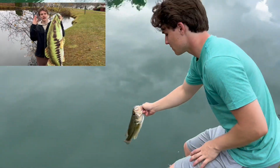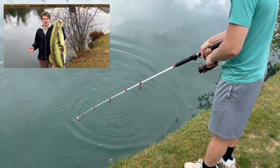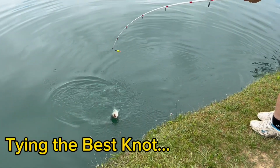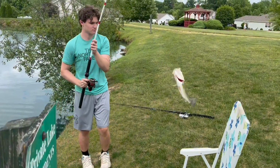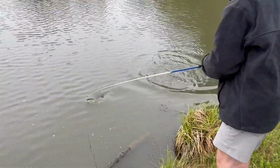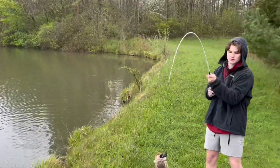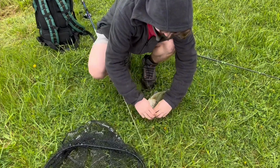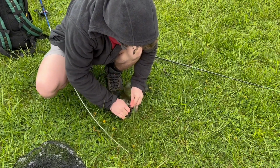Tip 4, you've got to know the weather and you've got to know the water temperature. Sometimes it just comes down to environmental factors out of our control. So far we've covered tying the best knot possible so your bait stays on and helps you actually land the fish. We know what bait color and type of bait to use because we've patterned it after the natural food forage in your lake, and we found the bass's favorite hiding spots. So you've done all three of these things right so far, and they still aren't hitting. So what now? Well, that leads us to tip 4.